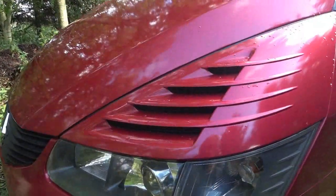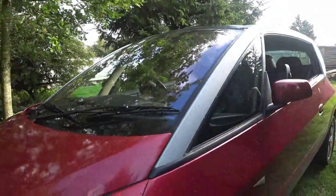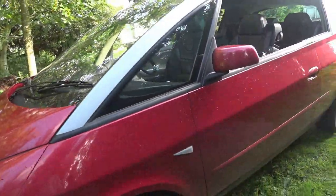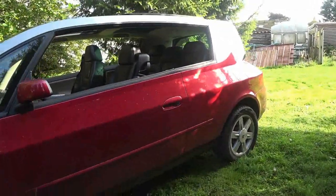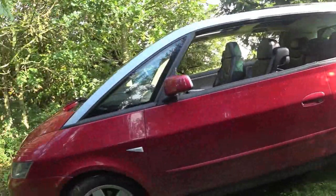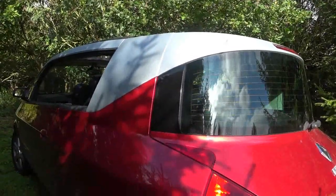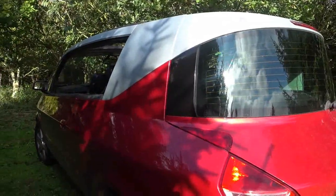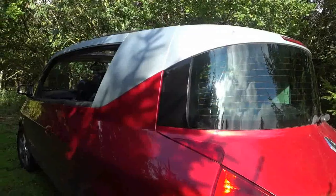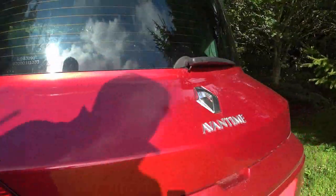Would I buy another one? Well, yeah, I would. I think it's an excellent car. I just wish that it wasn't quite so rare, and maybe parts were more available, and then I wouldn't be so worried about driving it all the time. I think it would make a great everyday drive. And at the moment, every time I drive it, I just worry that I'm putting miles on it now and wearing it out.